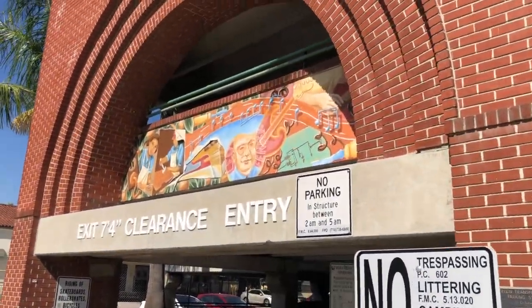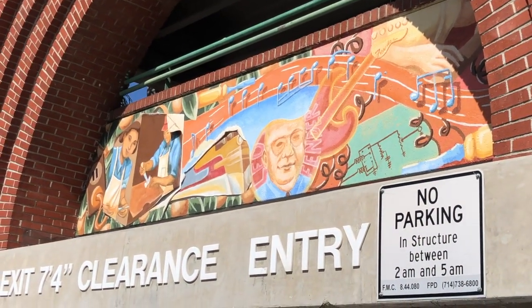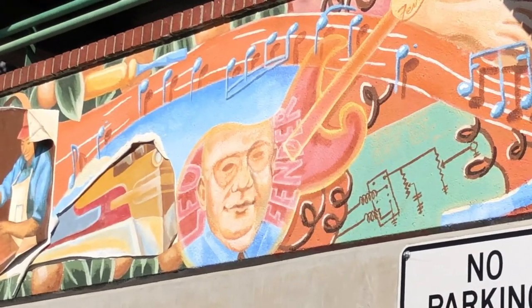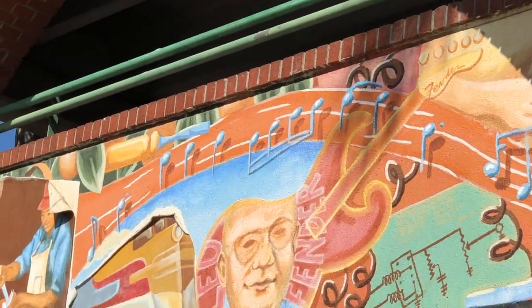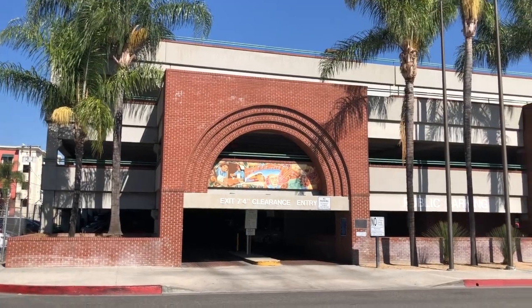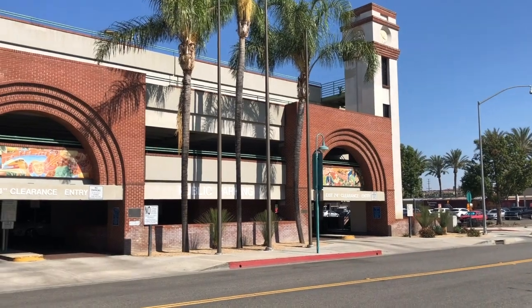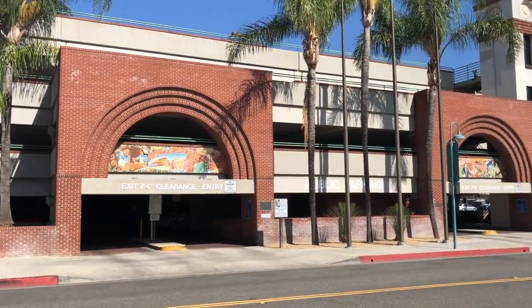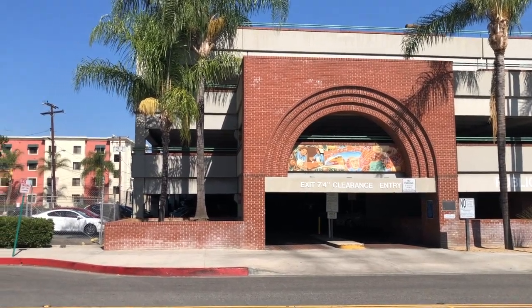I got a little mural for him. I guess that's Leo right there. Oh yeah, it definitely says Leo Fender, clearly a Strat. Here's a nice further away shot showing the location, just the parking structure now at the train station, but this is where it was, where it all began.